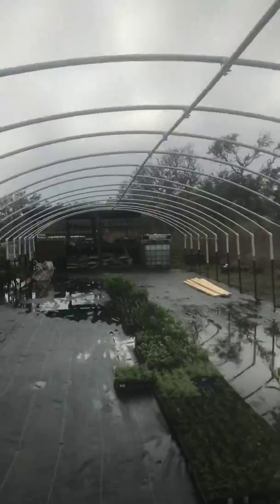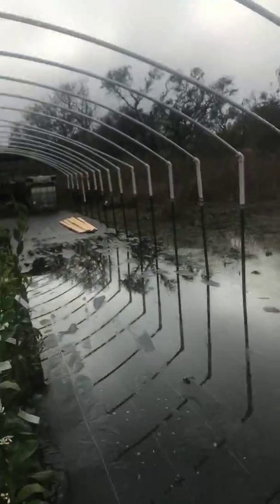So the hoop house is still awaiting plastic and shade cloth, but we have some plants growing. So I'm going to flip it around and show you. Nobody wants to look at me. We want to look at plants.